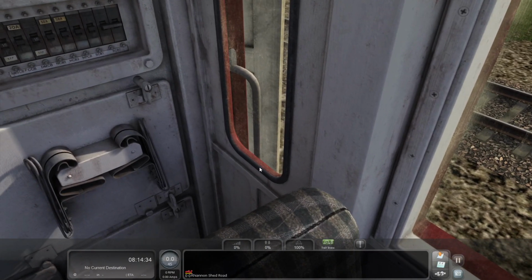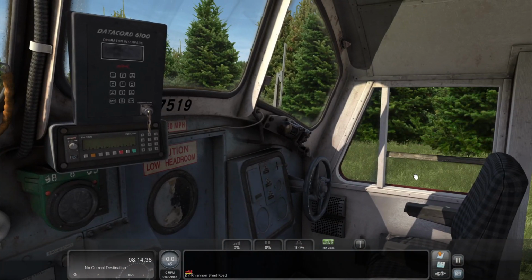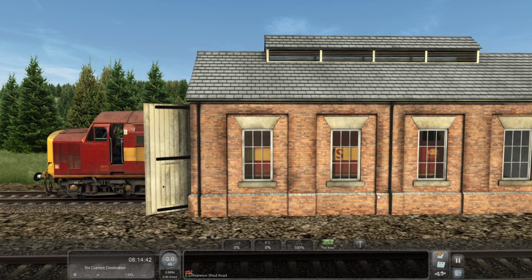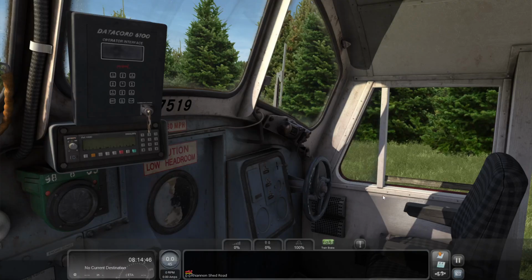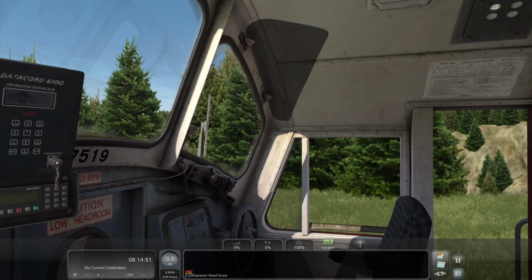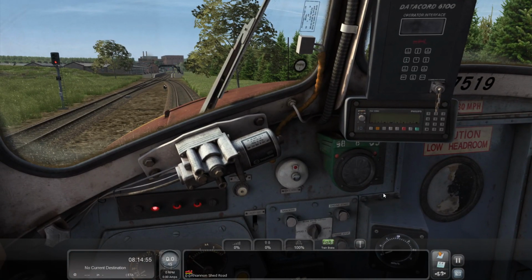Let's get the locomotive opened up, get a bit of oxygen in this cab. It's been shut up for a few months in here at Rhiannon sheds. Just been pushed out. So once the engine's primed, we can start the locomotive. This will be very cold, so I don't know if it will start first time.